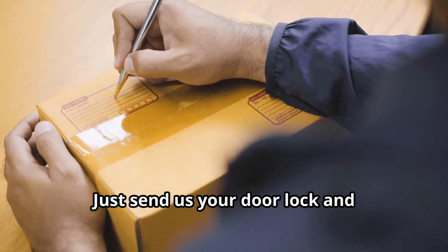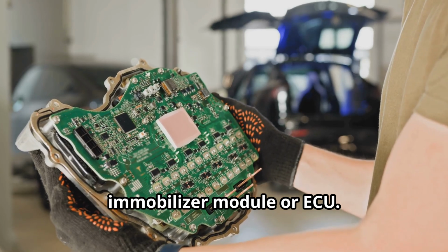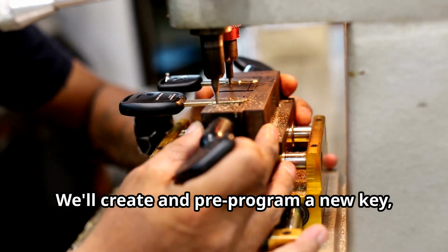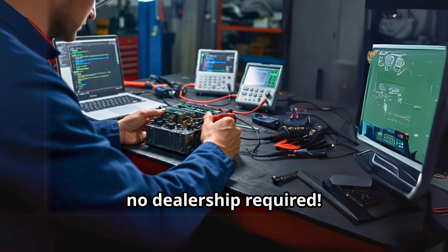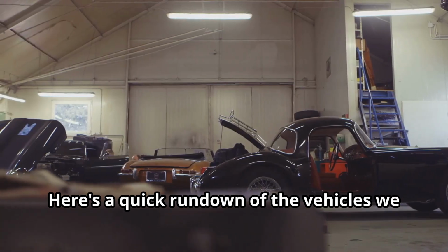Just send us your door lock and Immobilizer Module, or ECU. We'll create and pre-program a new key, so your car's anti-theft system lets you start it up. No dealership required. Here's a quick rundown of the vehicles we work on.